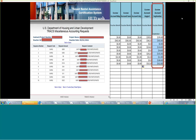Okay. And what I've also put on the screen here is a print screen of a Trax voucher. To the left, you'll see a Trax voucher, and then to the right are the escrowed funds. So basically, our account executives will be looking to see, on this first example, the OARQ is a requested escrow for that month of $295. It says the unit number, the last name of the participant, and identifies that the money is for an FSS participant. So this is what the account executive will pull up in Trax, and then they will be looking at your quarterly report to make sure that for the month of September you put $295 on the quarterly report. And then we will do that for each one. So that's basically the work that they'll be doing.